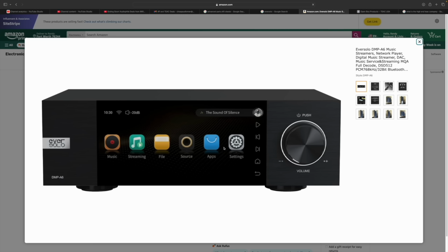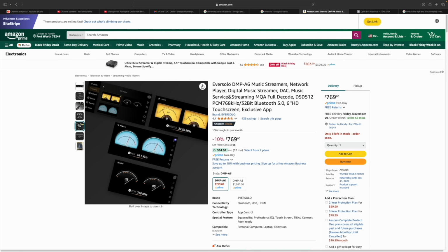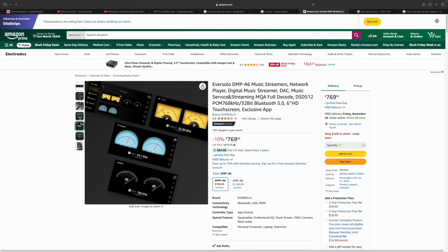I want to see if Eversolo is on sale because people love this thing, right? People love Eversolo. I don't particularly get it, but they do. Okay, here we go. 10% off, $769. DMP A6. I think this is the one I have. The reason why I don't love this is because it's Android based. And I've always found that to be a little bit, I don't know, challenging for me. But if you get it set up, then you're kind of done. And I think this has a decent DAC.